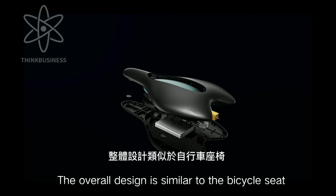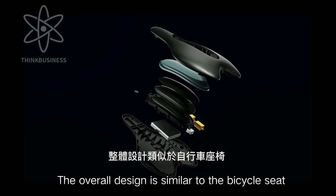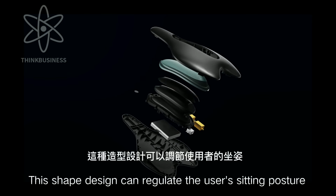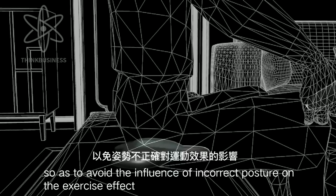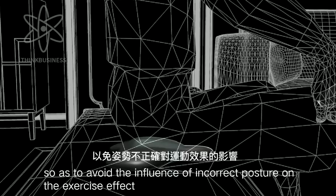The overall design is similar to the bicycle seat. This shape design can regulate the user's sitting posture. It can be used correctly without special exercise, so as to avoid the influence of incorrect posture on the exercise effects.